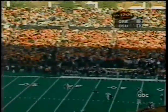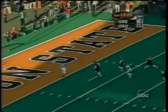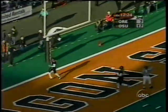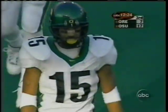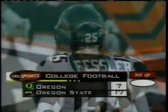Festus kicks away, and it's a beauty. It's into the end zone. It'll come out to the 20, where the Ducks will have it first down, and their first possession of the second half. It'll be interesting to see if old momentum is still wearing white.